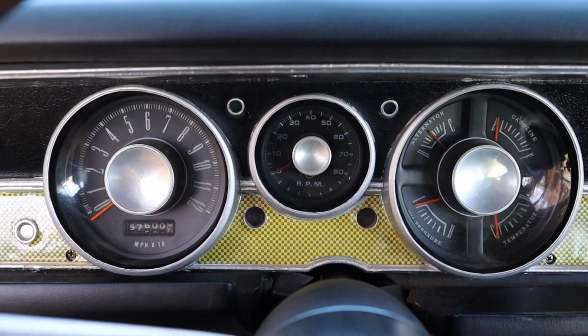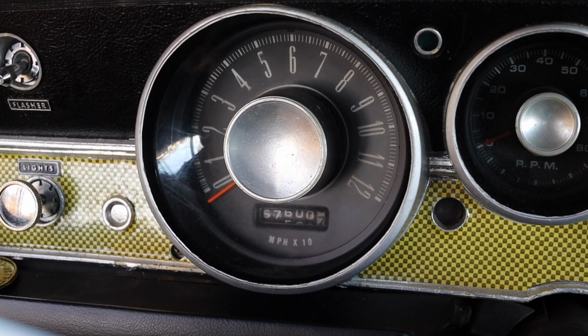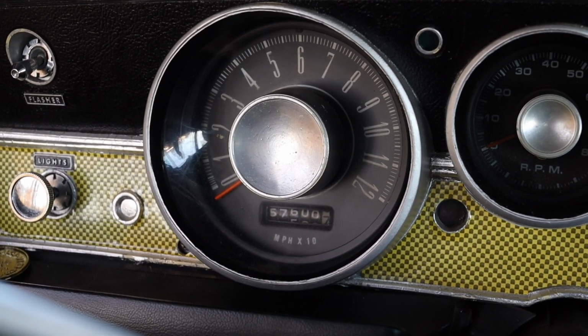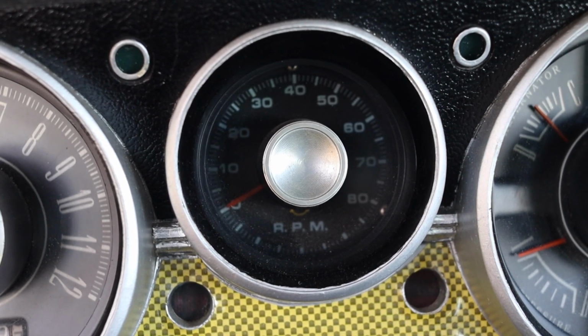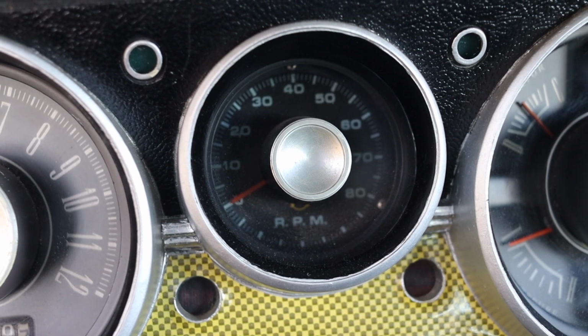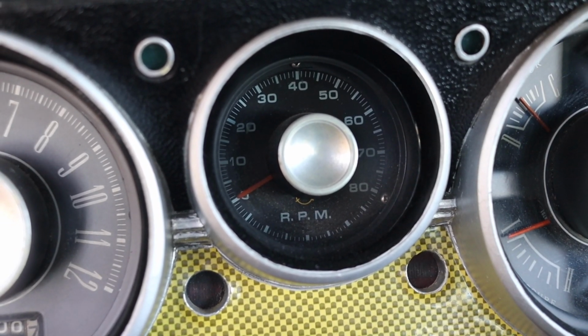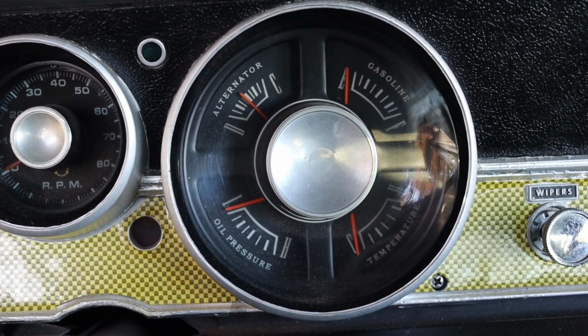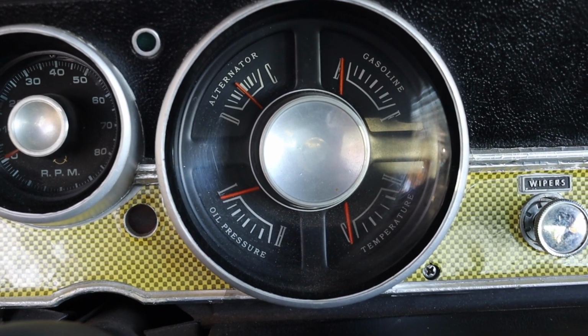Well, in front of me, I have three main gauges. Off to the left is my speedometer, which interestingly enough is miles per hour times 10, very weird. In the center, I get a tachometer. Now, this was optional, and this particular car didn't come with this from the factory, but the owner put this in, and it is the proper gauge. And off to the right, we have our alternator, gas, oil pressure, and temperature gauges.